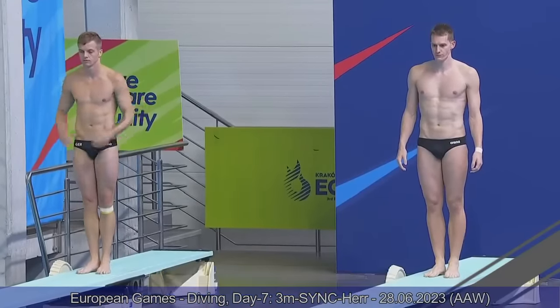See the coaches and the teammates there. Everyone is very focused. 3.4 degree of difficulty for Team Spain, who was in fifth place after three rounds. Excellent job by the Spanish divers. Probably the entries could have been cleaner.